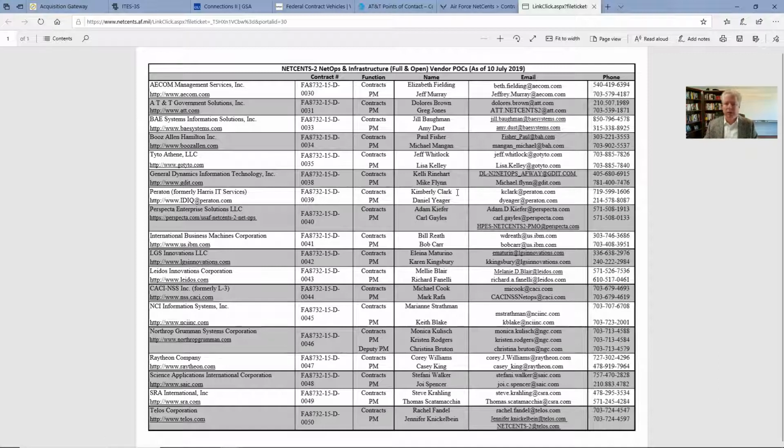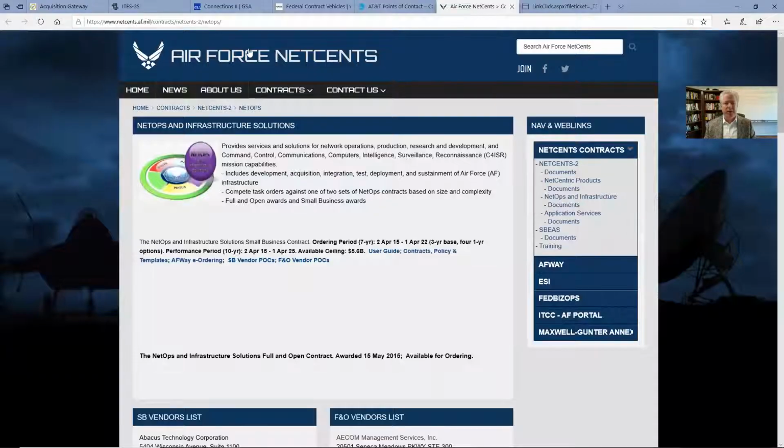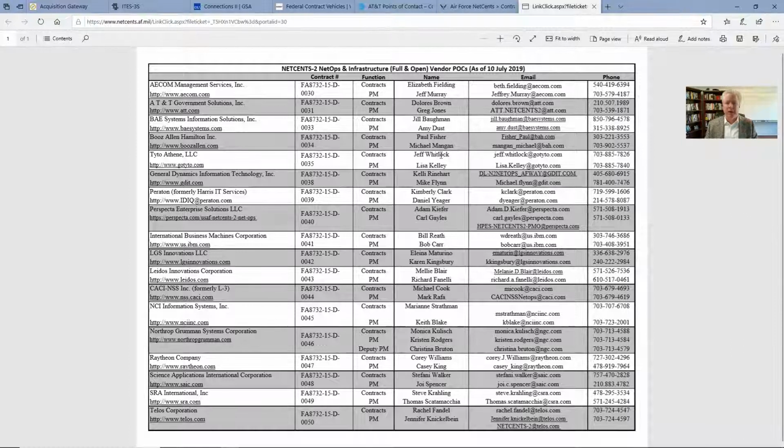But here, look at these names and numbers. This guy, Greg Jones, if I wanted to, I could dig out his information a little harder. But most of these people are primary emails and phone numbers. So that's awesome stuff. And it's just the start. And that was from AT&T, just so you remember this. AT&T led me to clicking on the network or NetSense contract, which led me to the points of contact. Boom, boom, boom.